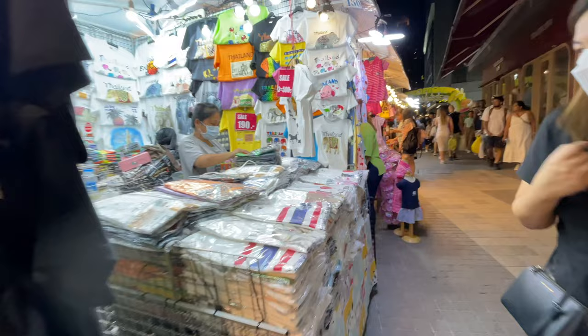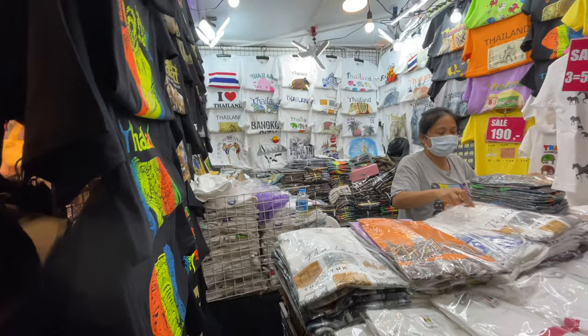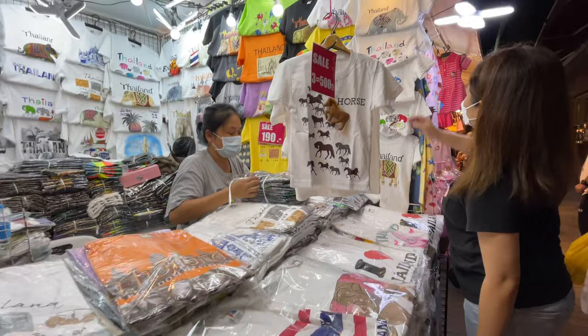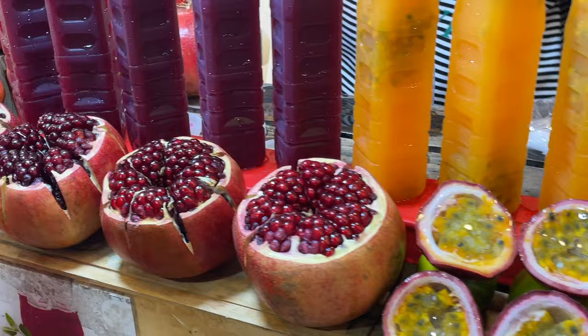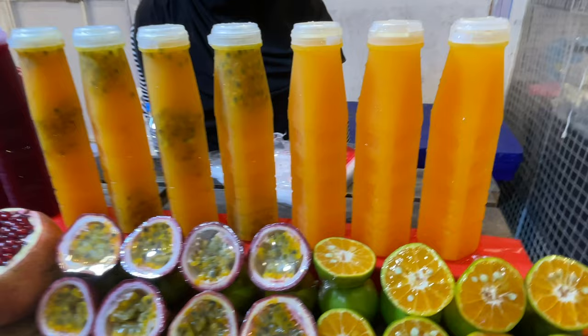Sa Chatuchak, mga 250. Here, like 190. 300, 400, 500 mga Thailand shirts. 150. Look how cute. Hello, black and white. Pomegranate and orange. Passion fruit and then orange. This is 80 baht for the orange and 100 for the pomegranate.